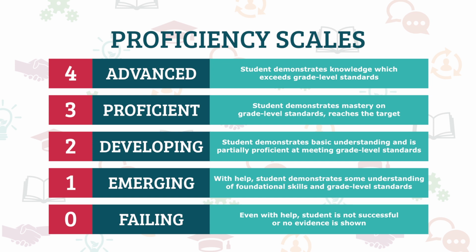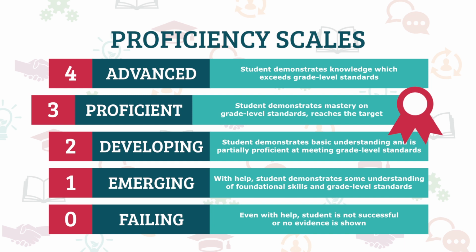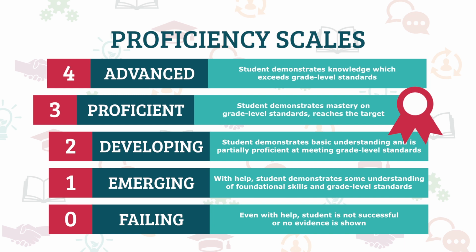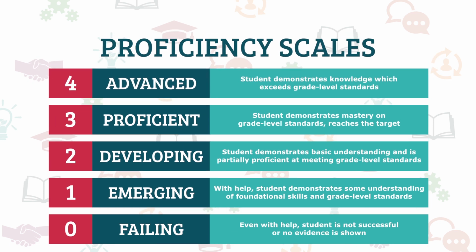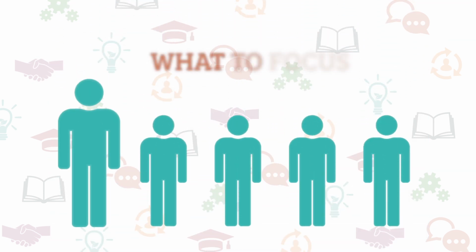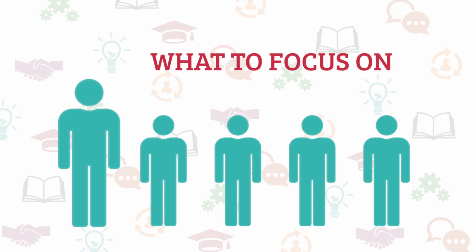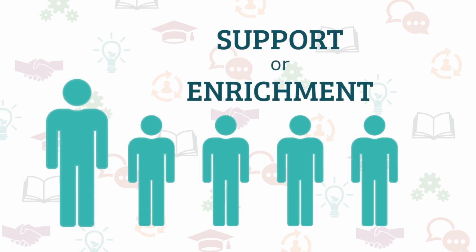At the bottom of the scale are the foundational skills that a student will need in order to eventually reach the target. At the top of the scale are the skills that demonstrate when a student has exceeded the target. Proficiency scales are awesome. They help teachers and students know exactly what to focus on in class. They also help teachers clearly identify when a student needs additional support or enrichment.